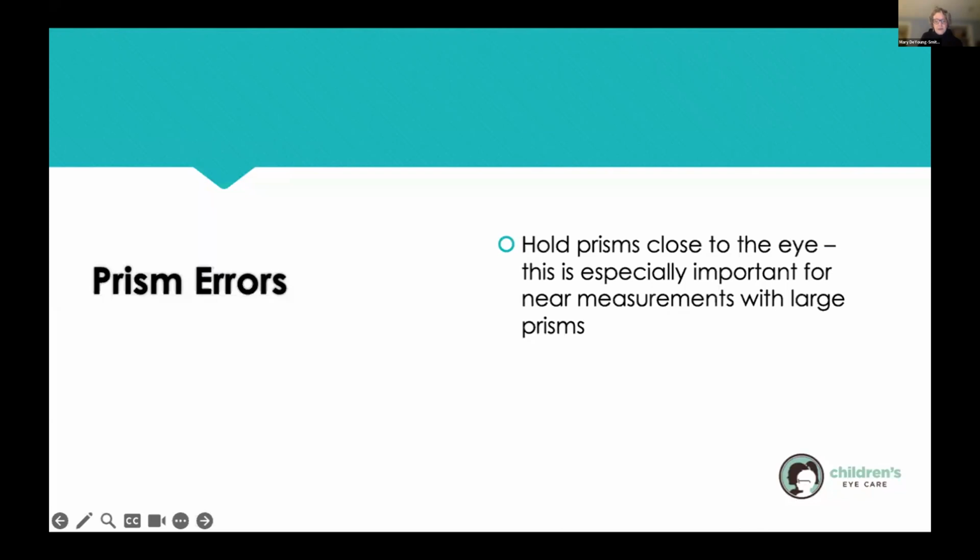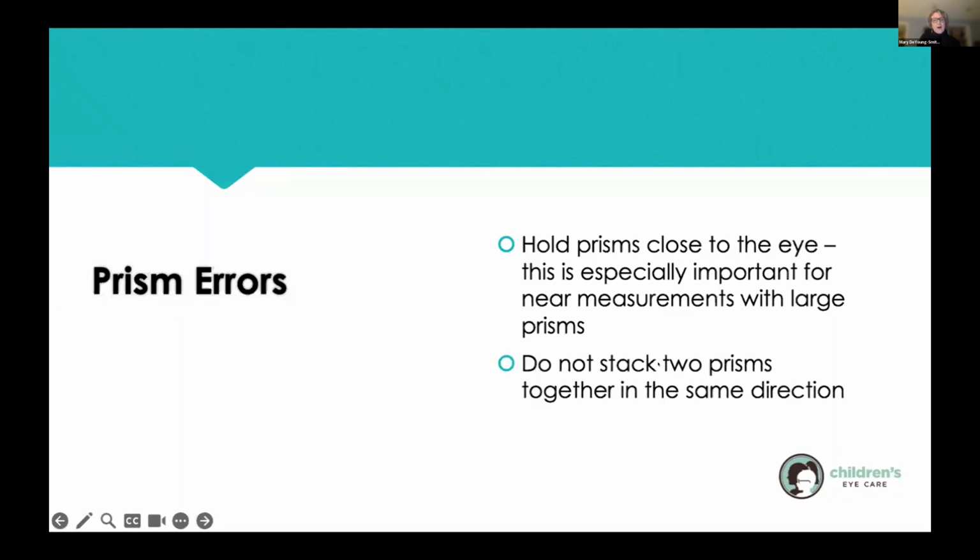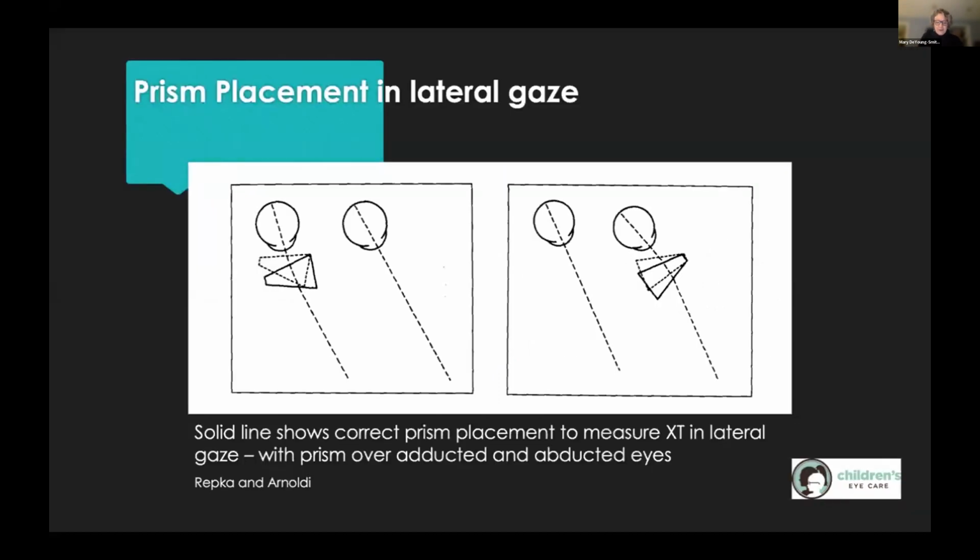The power of the prism is reduced as the prism is held further from the eye and closer to the target. Although it is best not to hold two prisms in the same direction, you can hold a horizontal and vertical prism together. Holding the prism for lateral gaze measurements requires you to be aware of how to hold it correctly. The back surface of the prism needs to be perpendicular to the line of sight. So be careful not to over-rotate the prism with the frontal plane of the patient's head.